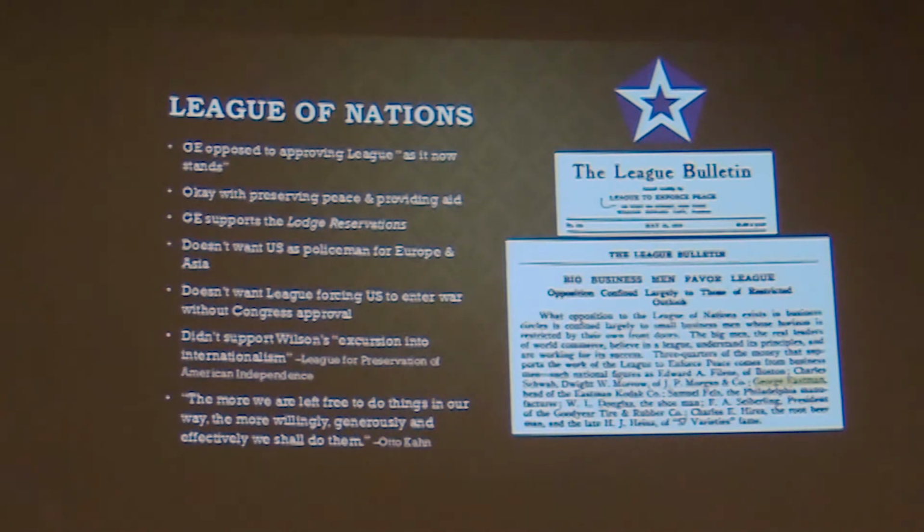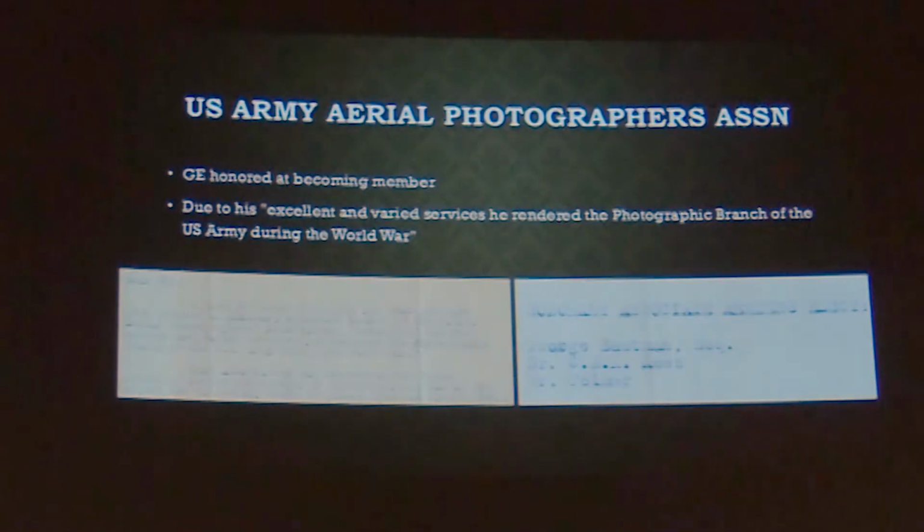I do have a letter here. I'll pass this around. It's very hard sometimes to get George Eastman's specific opinion on something, but this is a letter that his good friend Otto Kahn wrote in November 1919. Out of all the letters that opposed the United States joining the League of Nations, Eastman called this letter the clearest and most convincing statement of the issue. You can look at it afterwards, but those are the specific reasons that Eastman did not want the United States entering the League of Nations with those specific provisions.